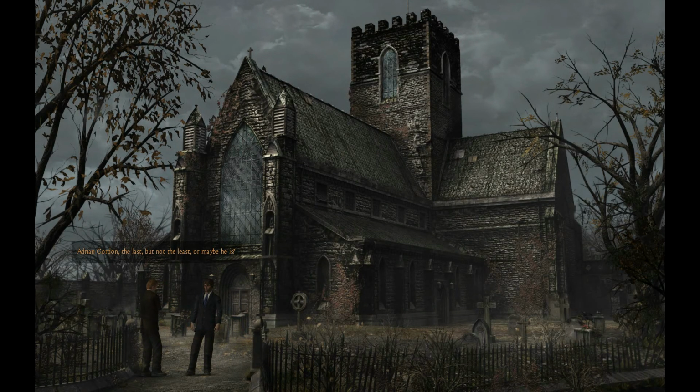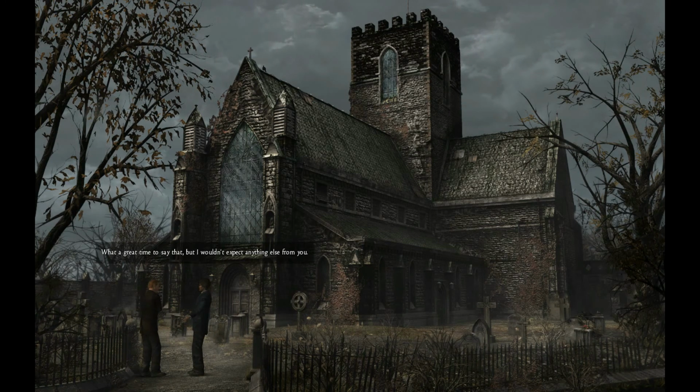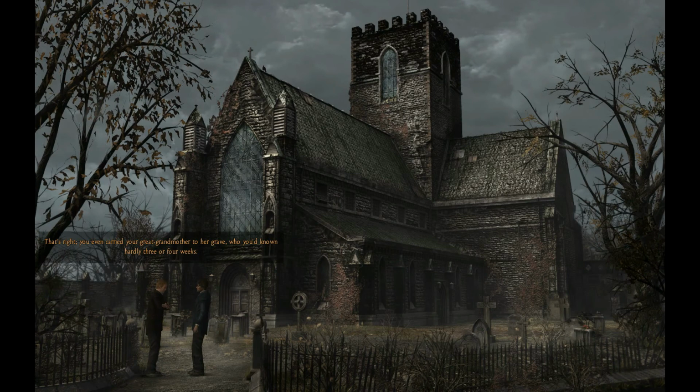Adrian Gordon, the last, but not the least. Or maybe he is. What a great time to say that. But I wouldn't expect anything else from you. That's right. You even carried your great-grandmother to her grave. You'd known her hardly 3 or 4 weeks. Sorry for your sad loss. That I'm sure you'll get over very quickly. And congratulations on hitting the jackpot.